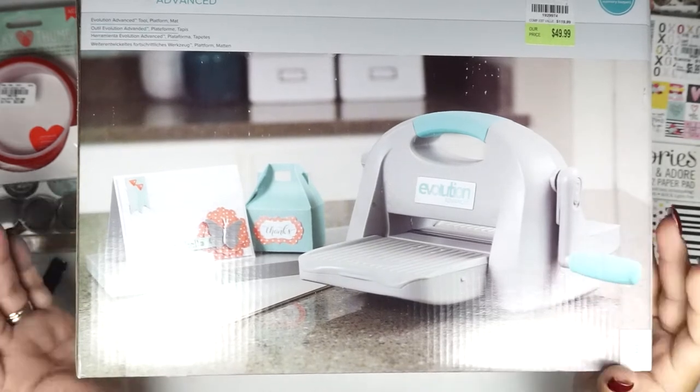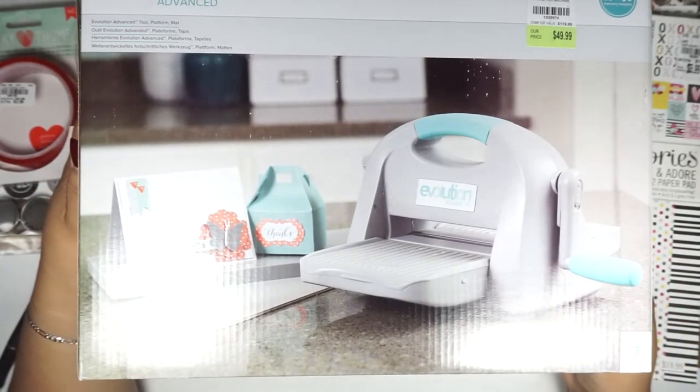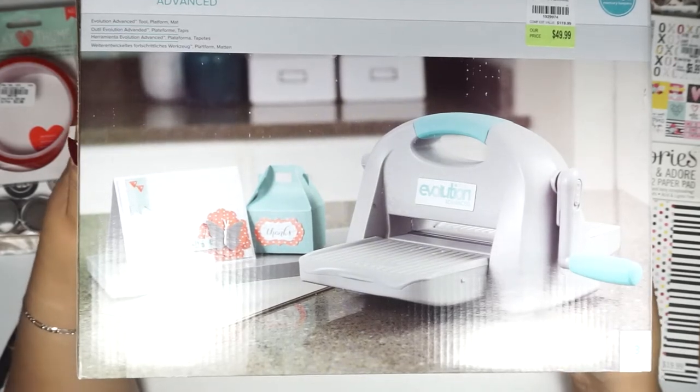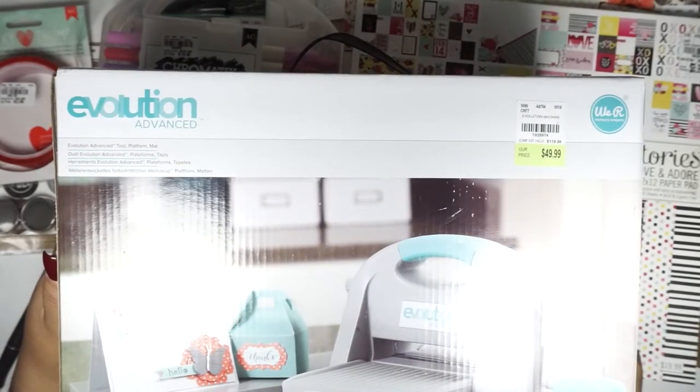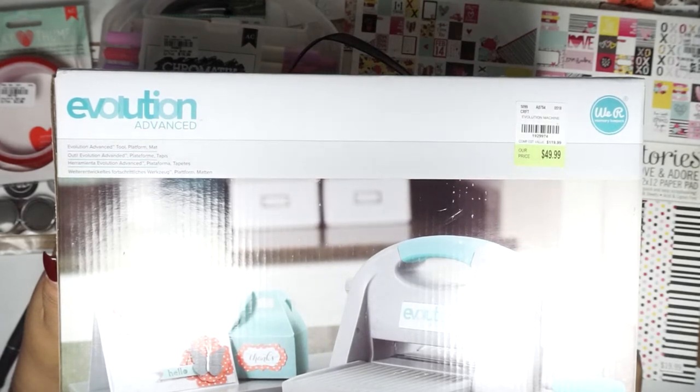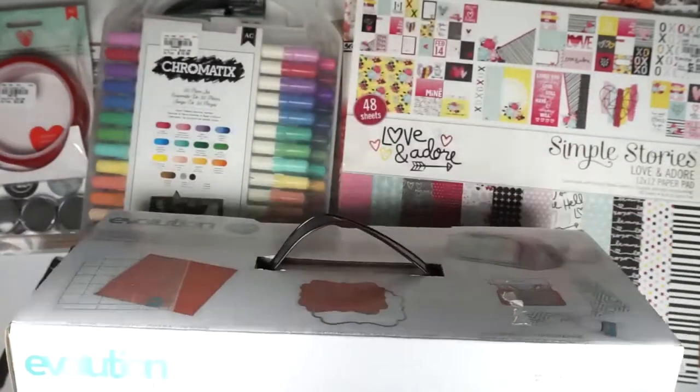But she bought this, which is the Evolution Advanced from We R Memory Keepers. It's pretty much a die cutting machine. It says Evolution Advanced Tool Platform and Mat. That's what comes in it. And this was $49.99. There it goes. The original price was $119.99. And the item number is 1929974. And I had such a hard time finding it.